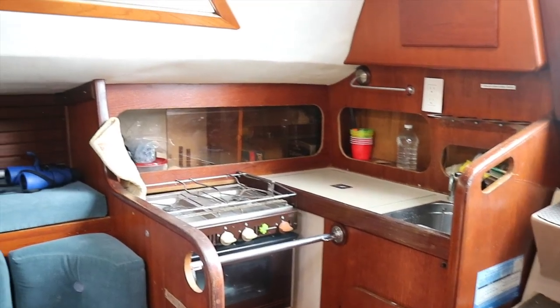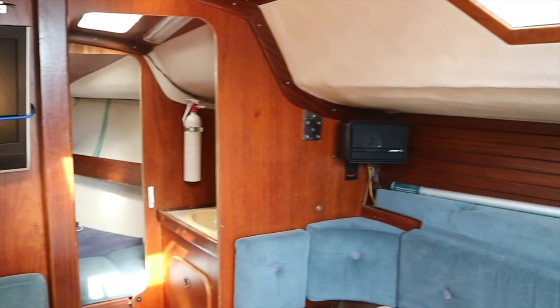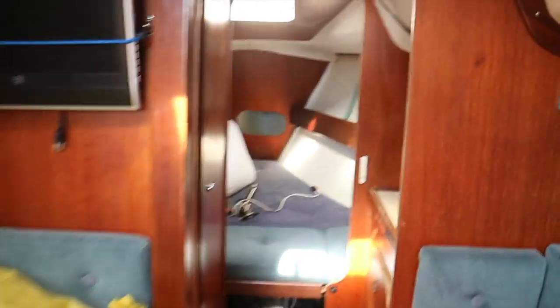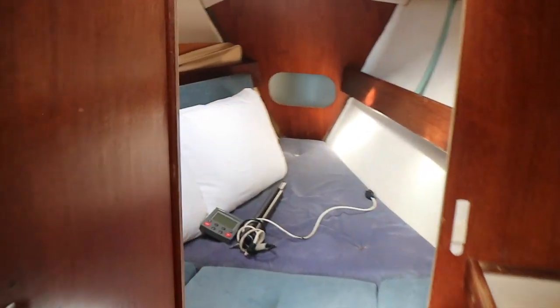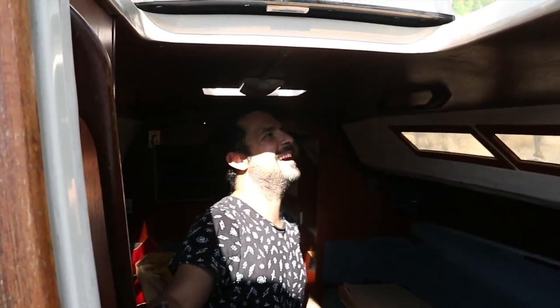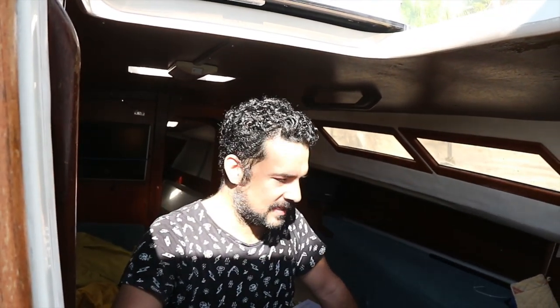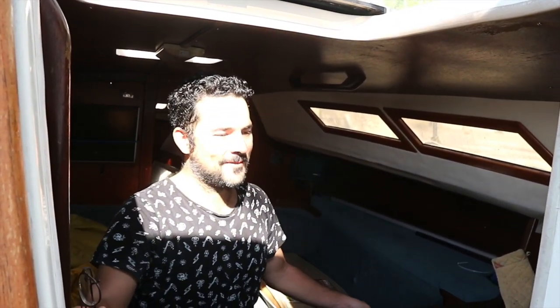Yes, I'm really happy, because you're completely right. It's not so big that it will overpower you as a person. She came with an autopilot that needs to be rewired and doesn't have a huge V-berth, as you can see. Well, I'm not really tall. I'm Mexican, but I have enough room. Yes, definitely. It feels comfortable.